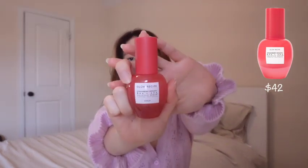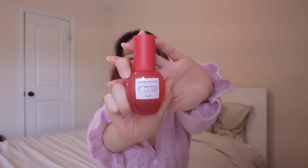So next is the Glow Recipe Salicylic Serum. This one is similar to the Blur Drops in the way that I feel like it kind of evens out my skin texture and pores. On mornings that I know I'll be doing my makeup for that day, I'll use this serum after my skincare because paired with the Blur Drops, these two go amazing together. But yeah, anyways, this is a 10 out of 10. I would recommend this to you guys.